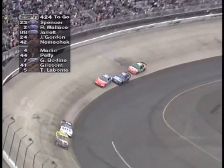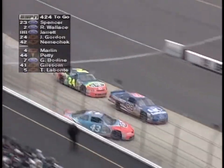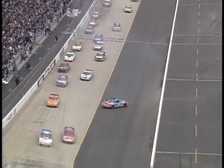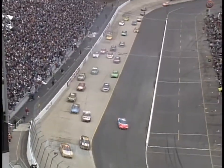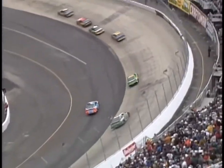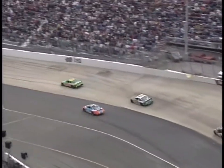Dale Jarrett, a little nudge, a little bump, typical Bristol. Hamilton trying to hang on, and Gordon just gets by. Hamilton slings the inside. Can everyone miss him? He keeps the car down out of the racing groove, down on the asphalt, off the concrete, and somehow the field got by. How did Jeff Gordon miss him?